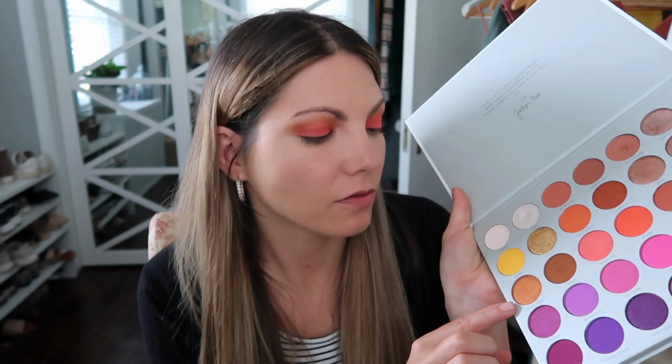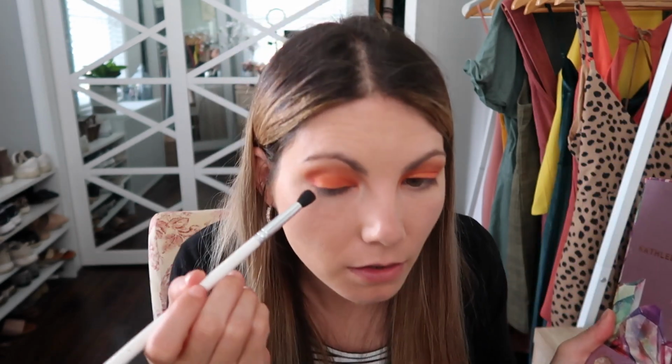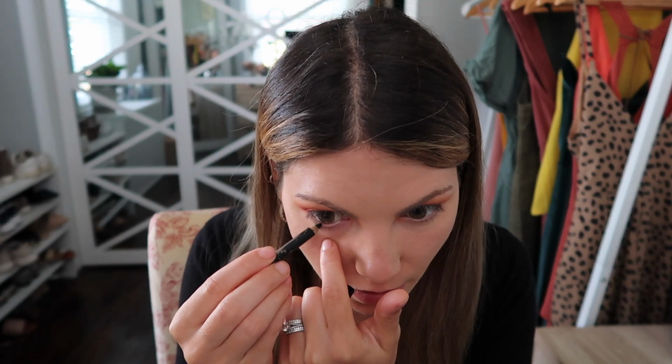Next, I'm gonna grab Flawed and Odd, and I'm going to place this on the inner part of my lid, and I'm just picking it up with my finger. Going to do a little bit of outer corner action with Garnet. Grabbing my Avon eyeliner, I'm gonna throw this into the waterline real quick, and then I'm gonna blend that out with some Way Excited.